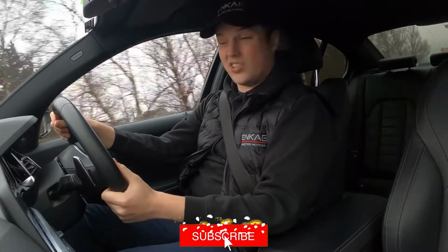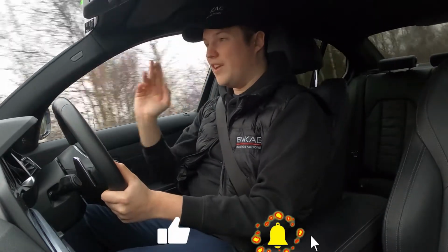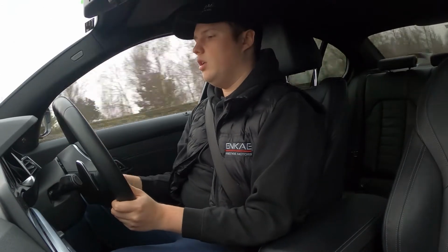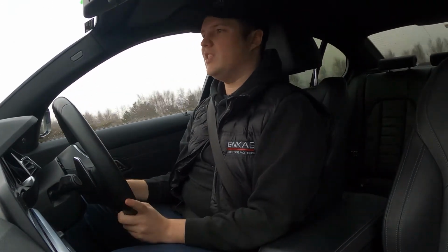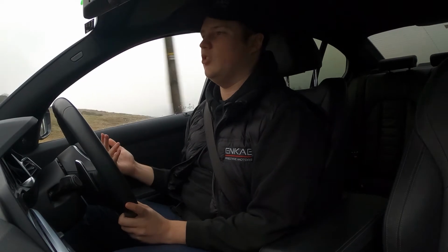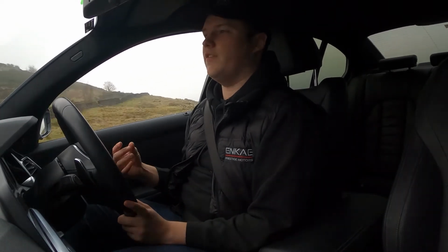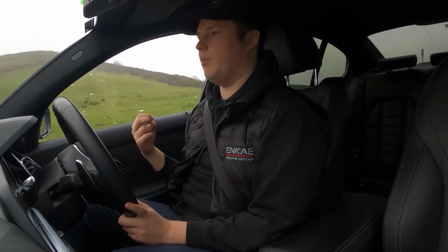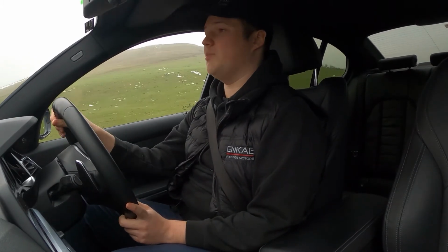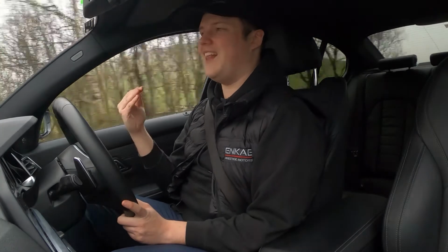And the gearbox feels smooth as well. You can just feel the car going through the motions. Probably not the most responsive gearbox going through the lower gears. It does take its time. Well, I say it takes its time, it doesn't take too much time, but in terms of a sports performance gearbox, it probably takes a little bit more time than most just to go through the gears. But it's nice and smooth and effortless, and I like that.